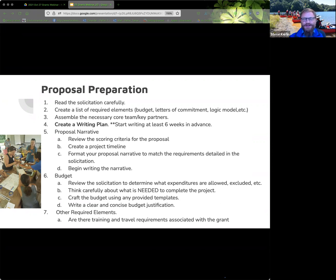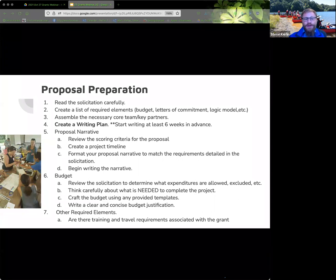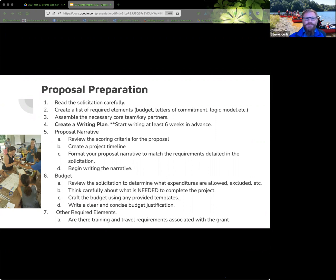All kinds of neat things. Some people really like doing budgets, some people don't. But you really need to think through your budget. Your budget should reflect what you're trying to do. And you should have the largest percentage of the budget go to the biggest pieces, or what would require the largest amounts of money.